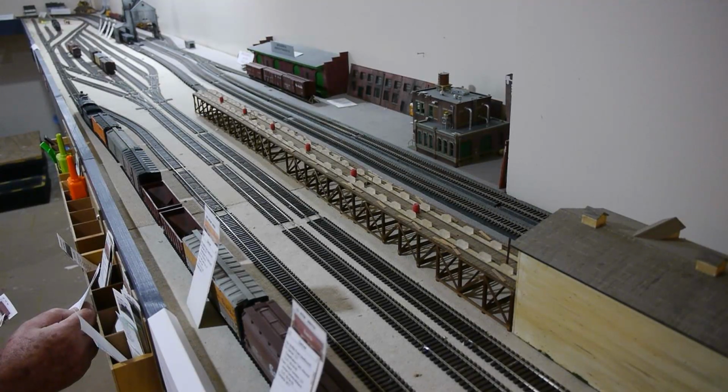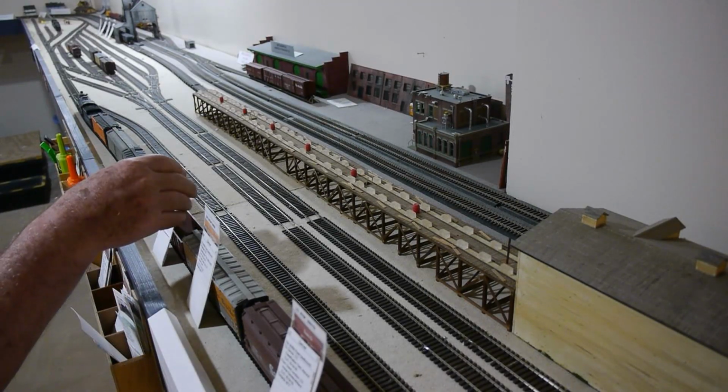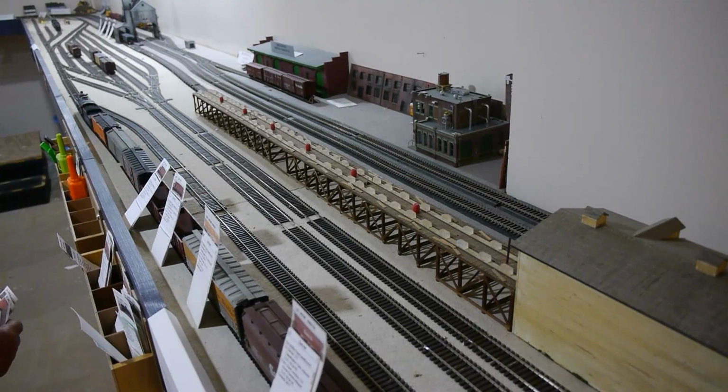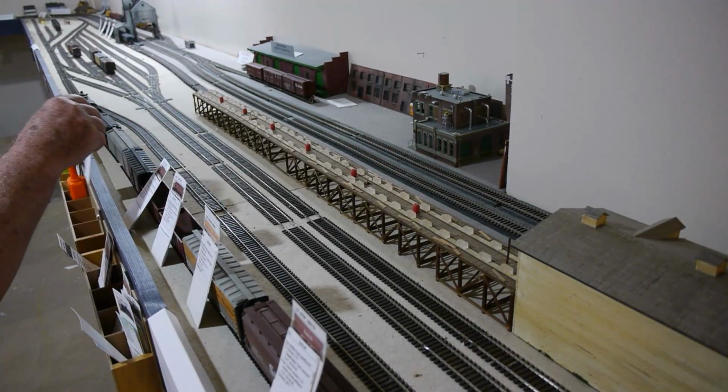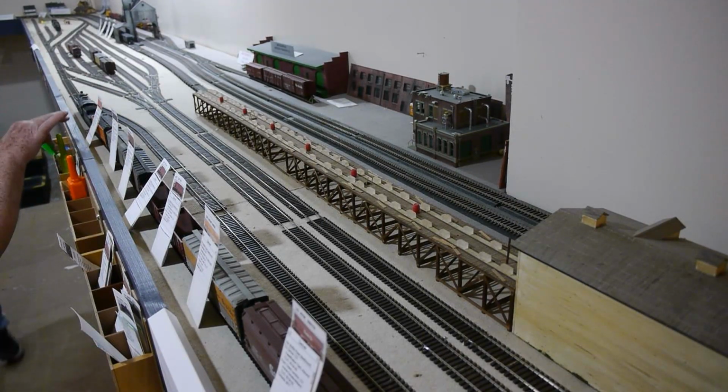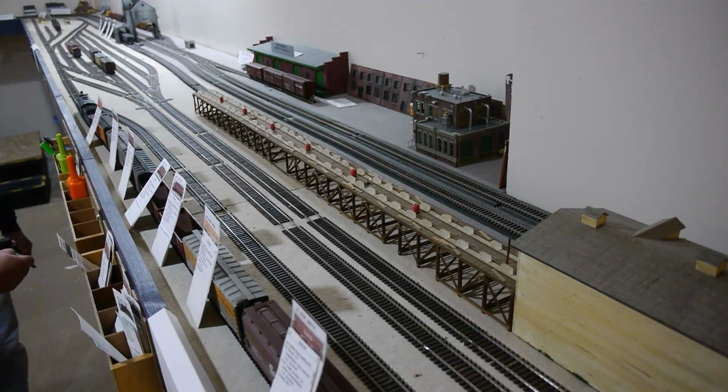Now I'm placing the cards next to the cars so that we can make sure that we get those cars to their right destination, which, as I said before, is the Denver yard. My last assignment here was this.